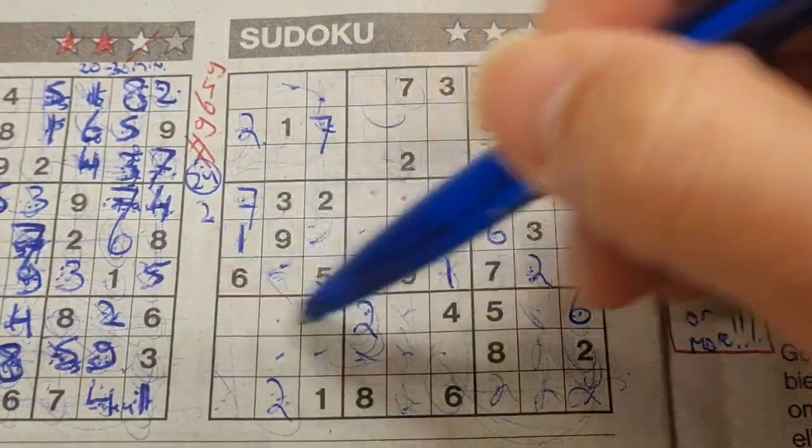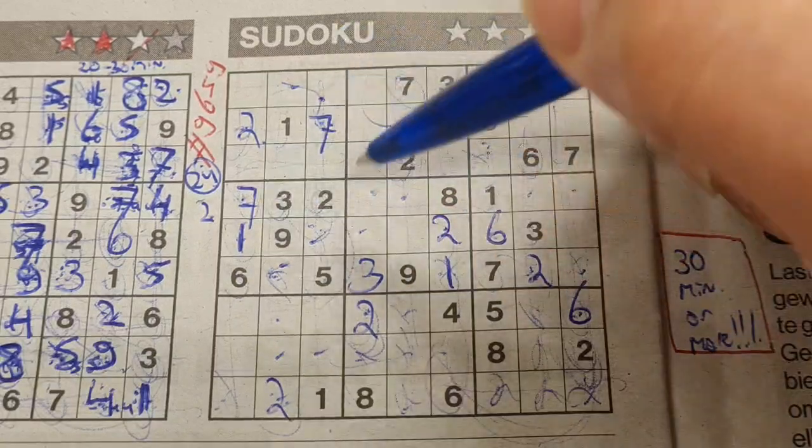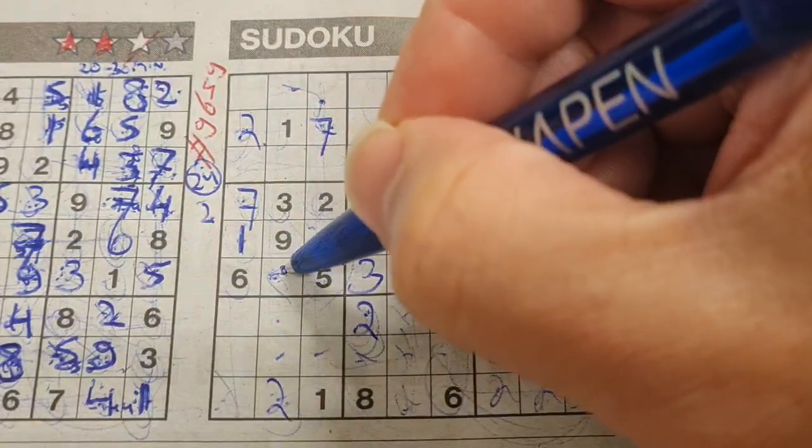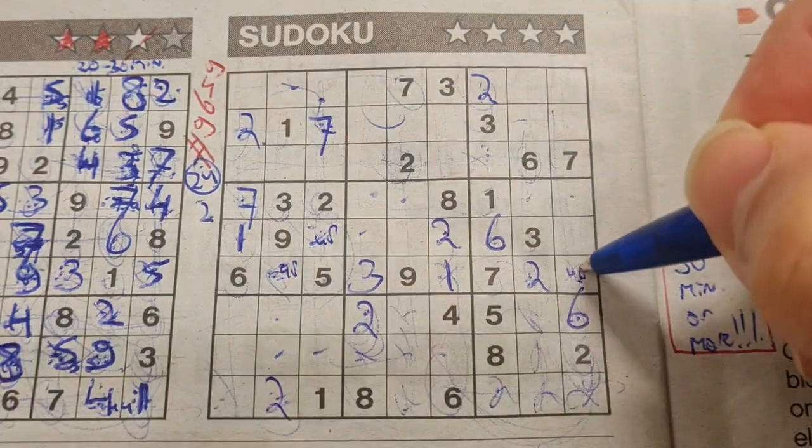So two numbers left in this big square. Four numbers, one, two, three, four is missing. The five, the six, the seven, eight is missing. Four and eight. Let me mark those two boxes. Here also four and the eight. Let me mark those two boxes.